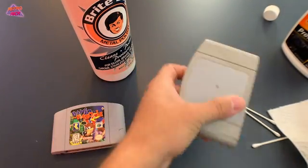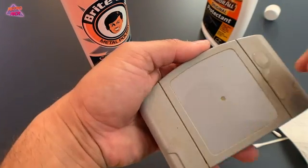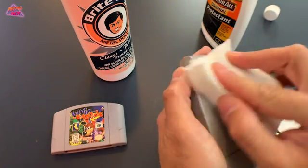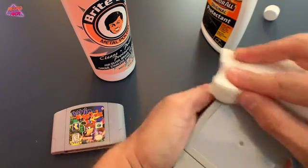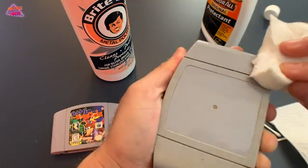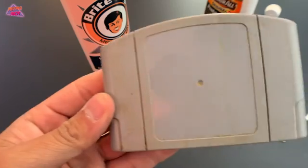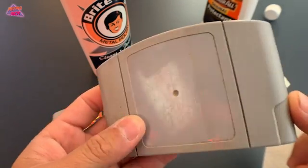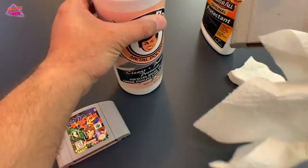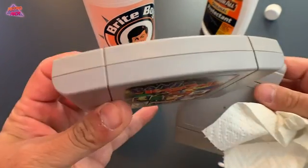I'll show you on this just how easily it takes all this crap off. So I'll do just this side. Sometimes I use a toothbrush too to get in that groove, but just using the magic eraser, you're gonna be able to see the difference in literally just a second. So wipe it off, and you can already see the difference between that side and that side, and I barely even worked on it. So that's how I clean games, guys. Super easy. Bright Boy, a little bit of Armor All, Q-tips, magic eraser, and you can make them look like new.